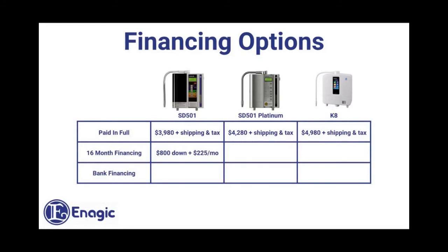And your first payment isn't due for 45 days after you put down that down payment. And again, everyone is instantly approved. It's really cool. Now, if you want to get the SD501 Platinum, in Michigan, it's about $1,120 down and $225 a month. So the down payment goes up a couple $100, but the monthly payment stays the same, which is nice for the next 16 months. And then the K8 is $1,140 down, and then that's $270 a month for the next 16 months.